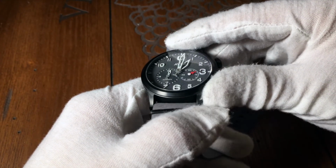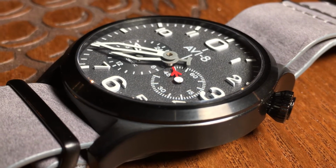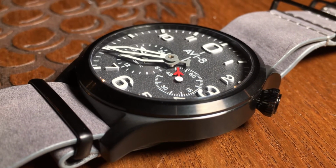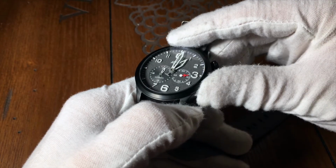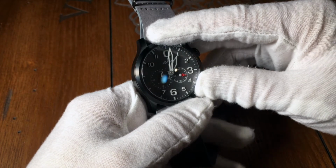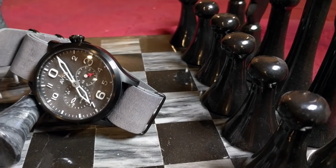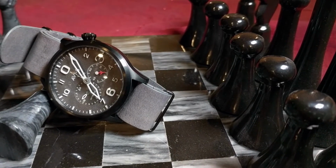Now, I paid $99 on Massdrop, and at that price I would recommend it. After all, you're getting a uniquely designed watch, a Japanese automatic movement, and a sapphire crystal for under $100. What's not to like? But as you start getting closer to the MSRP of the watch, it's a whole different story.